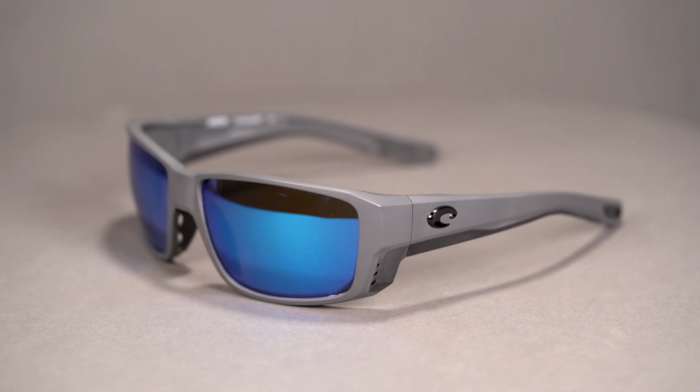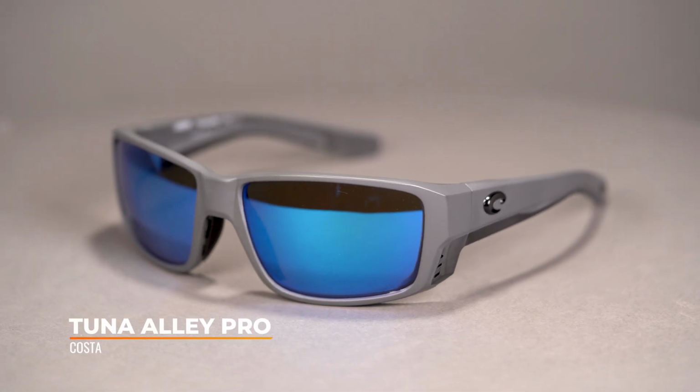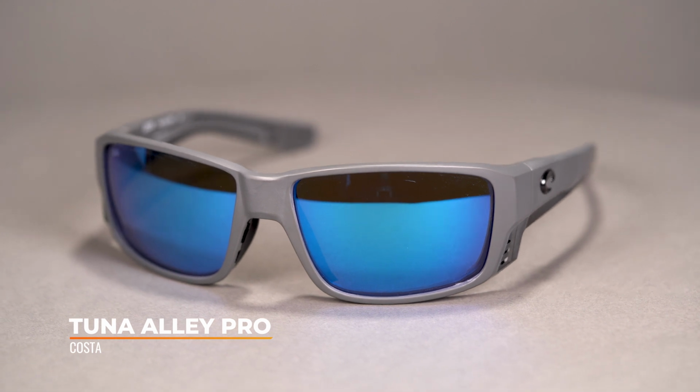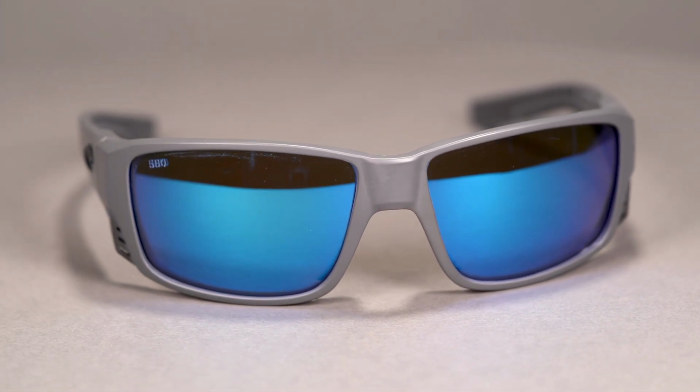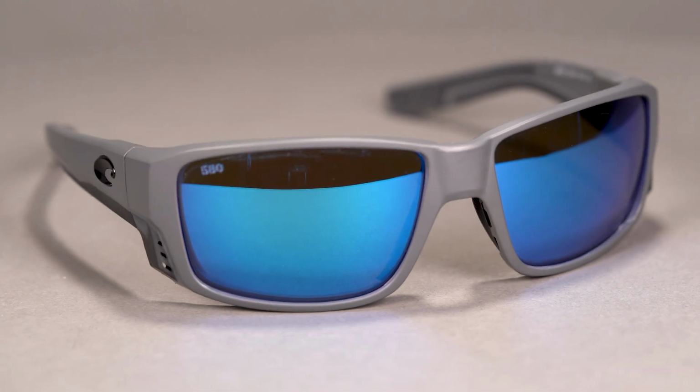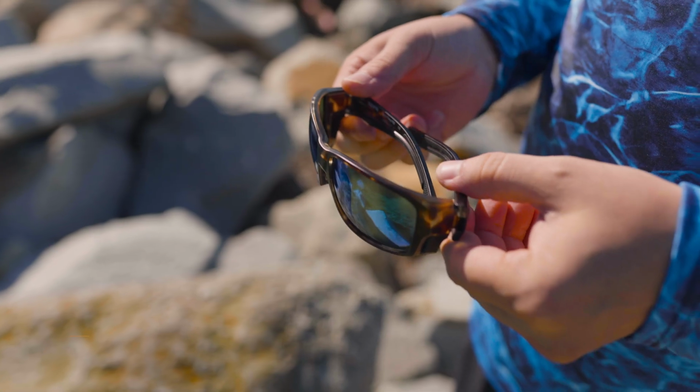And next up, of course, we're talking fishing, so we have to talk Costa. This is the Tuna Alley Pro. If you think you knew Costa and you know Tuna Alleys, you don't know the Pro. The Pro is amazing. Costa's been doing a really good job with their lineup recently in this new Pro collection. What they're doing is they are taking their classics and they are just decking them out in performance features.